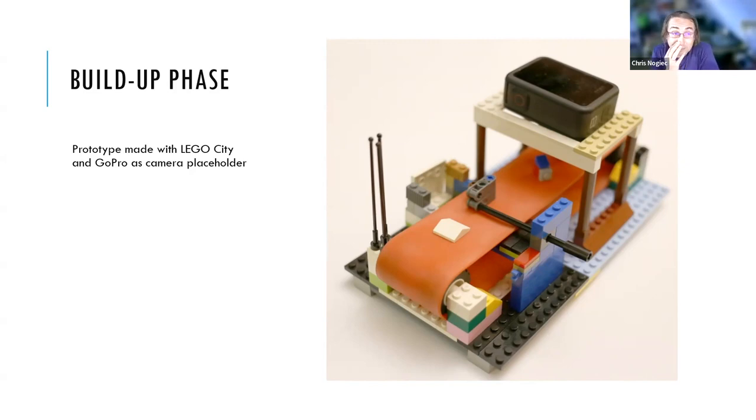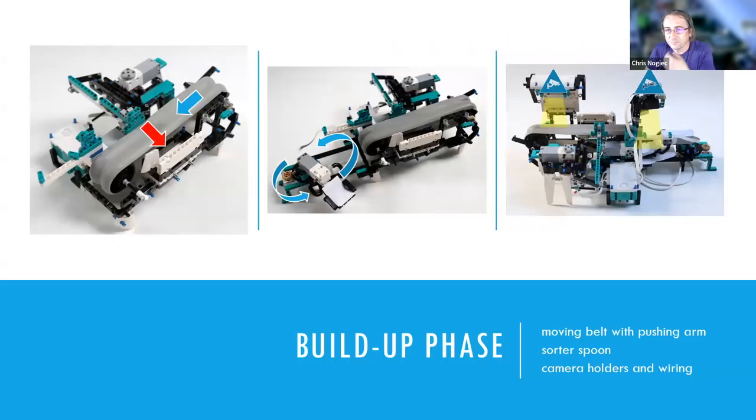Right. Okay. So that was the prototype that I pitched the project with for the selection. And it was made with Lego City. Here are three images of the stages it was built in. First, from the left, is a conveyor belt run by the engine and the hub. The green thing is the pusher, which pushes the unwanted objects off the conveyor belt.